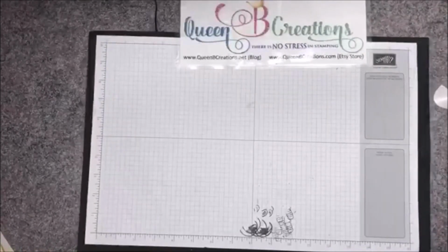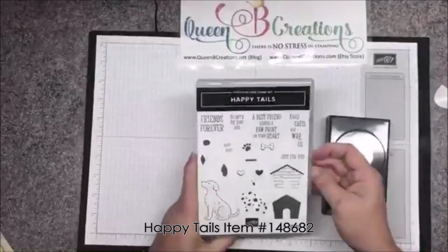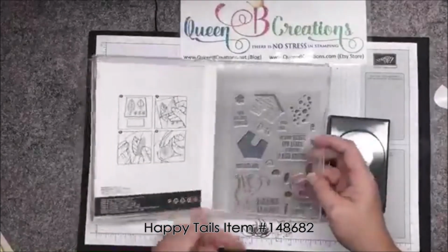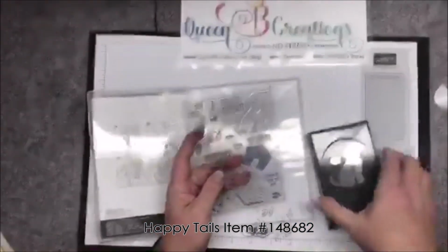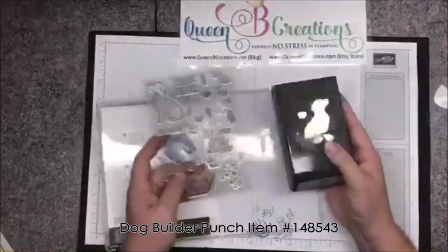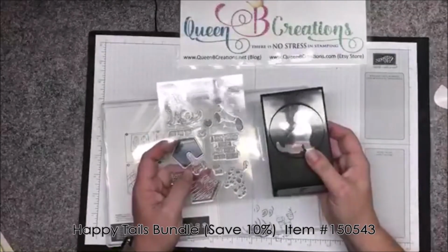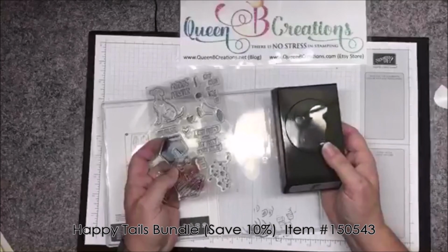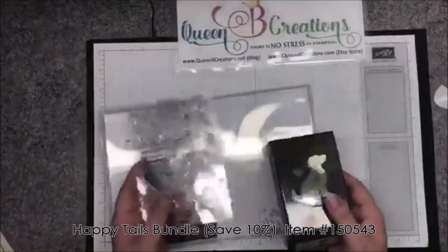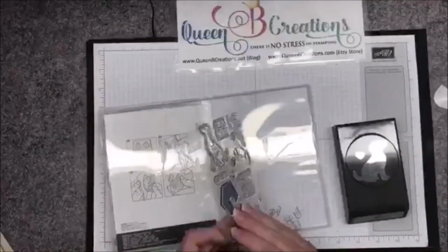That's coming out. Another one of my favorites was this one. I'm reaching into my box of goodies for the Happy Trails. This is a punch and stamp set combo. Again, this is a bundle, so anytime you order a bundle, the first time it appears in a catalog, it's featured at 10% off. So if you're interested, you want to get it the first time it appears in a catalog for the best savings. Of course, I'm hoping it sticks around.